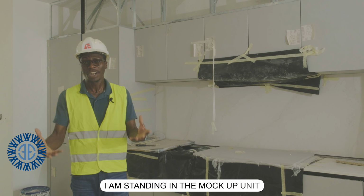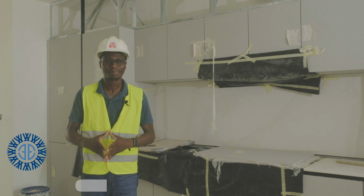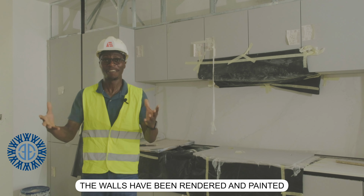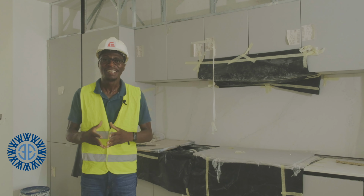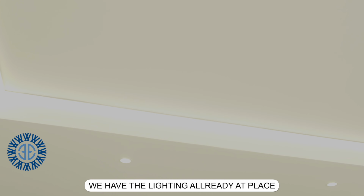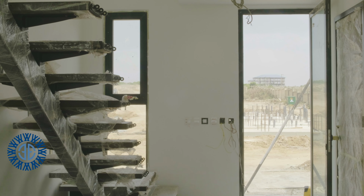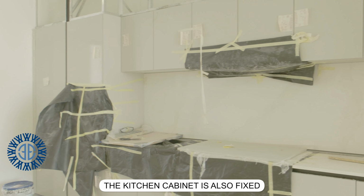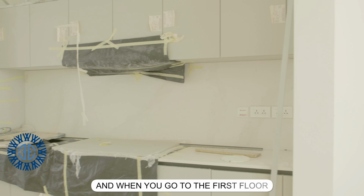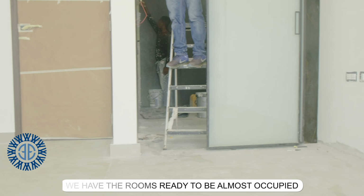I'm standing in the mock-up unit of Block 1, the first unit. The walls have been rendered and painted. The floor is tiled. We have the lighting already in place, and the staircase that leads to the first floor is being done. The kitchen cabinet is also fixed, and when you go to the first floor, we have the rooms ready to be almost occupied.